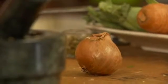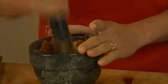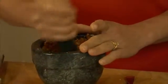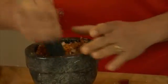Keep working the paste until you have a similar consistency to this, a slightly coarse but even paste with no chunks. Put your mortar aside and grab your shallot. Remove the dry skin by peeling off the outer layer. Again, finely dice the shallot to add to the mix. Next, add the peppercorns and peel and dice the garlic. Once you've added the garlic to the mortar, it's time to work the contents into the paste. It's important to ensure that you have an even textured paste.